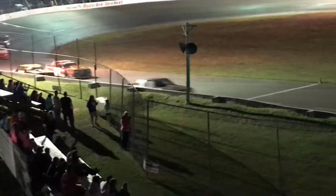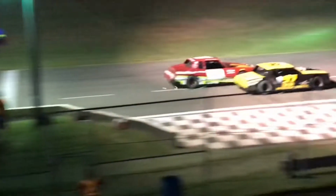While Nick Chason here is doing his best Robbie McEwen impression, making some contact with that outside wall as they cross the start-finish line.